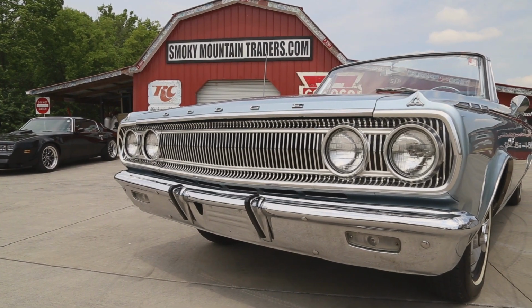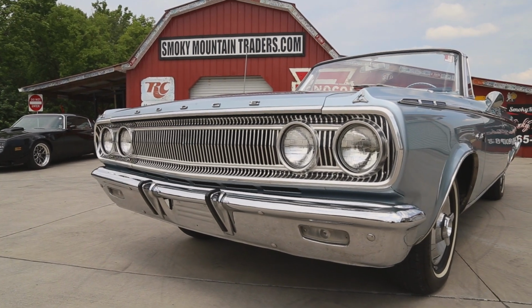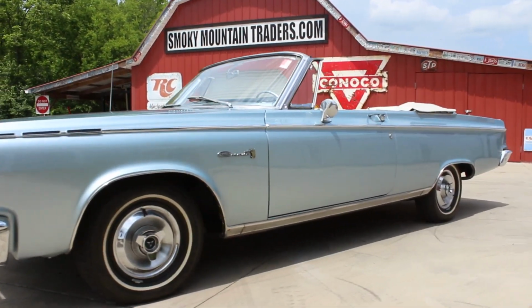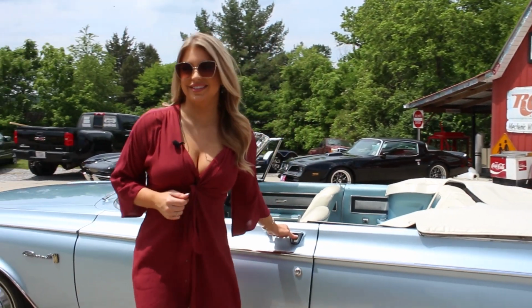Looking across the front, we can see that the bumper has a brilliant shine. You'll also notice that the grille is in phenomenal condition. Down the sides, you can see that the paint has a beautiful finish. As we make our way around the driver's side, we can see that all the stainless lines up beautifully. Come on up and let's check out the interior.